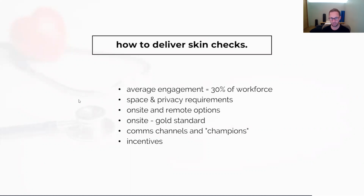What other things can you think of? If you have a rewards program at your workplace where you might have discounts to different health and wellbeing initiatives, you might have vouchers, those sorts of things. So can you incentivize engagement in skin cancer checks in any way possible? It increases engagement. So something to think about.